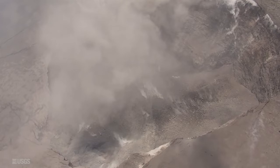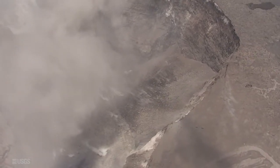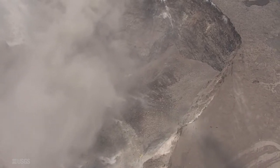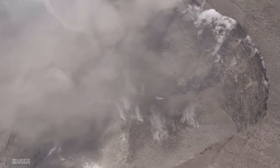The floor of the vent, as we saw with the drone footage, is filled with collapsed rubble from the surrounding walls, completely burying the old lava lake conduit. We're still working to determine the depth of the crater. That's not known yet. Minor venting of gases is occurring and visible at the bottom, but the great majority of the plume, as I said, is gone.